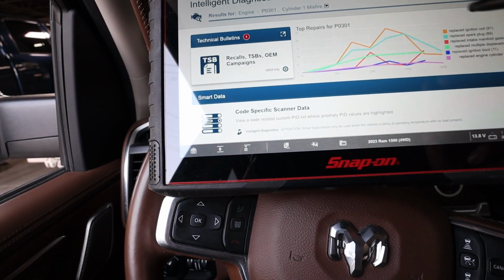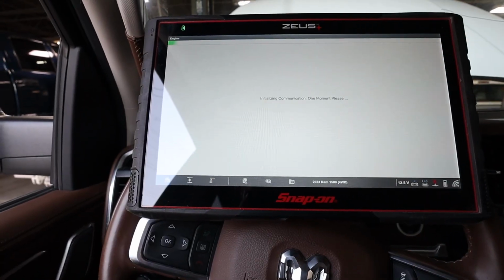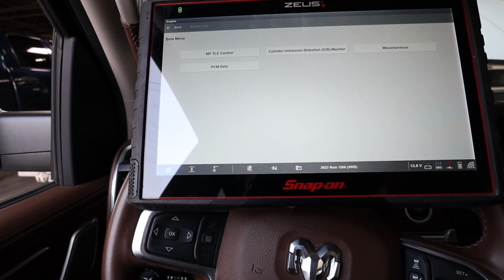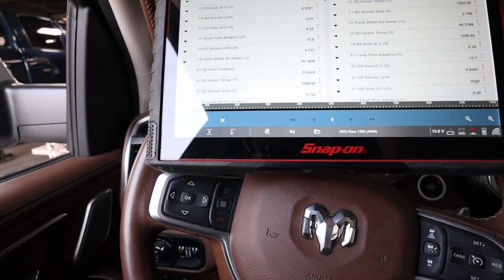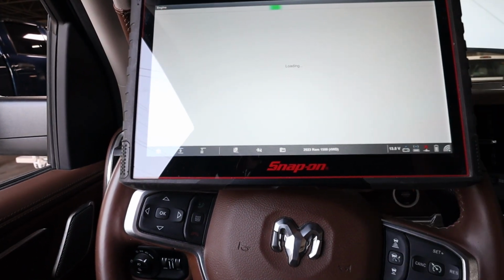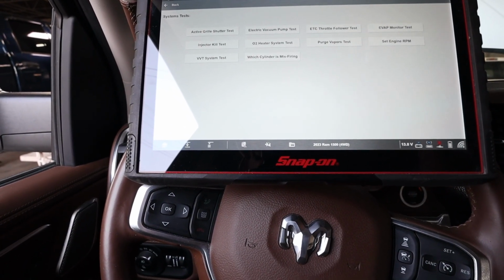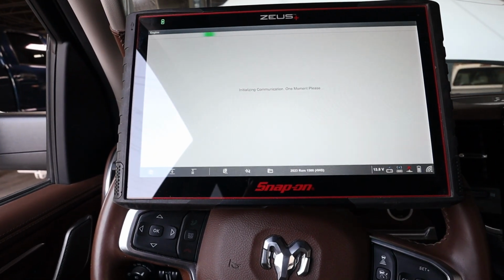Number 1 repair is, of course, ignition. Let's go to data. What's going on here? No, let's not do that. Let's exit out. Let's go back. Let's go to system tests. I was going up the wrong wormhole. Let's do which cylinder is misfiring. Could be easier than that, couldn't it?